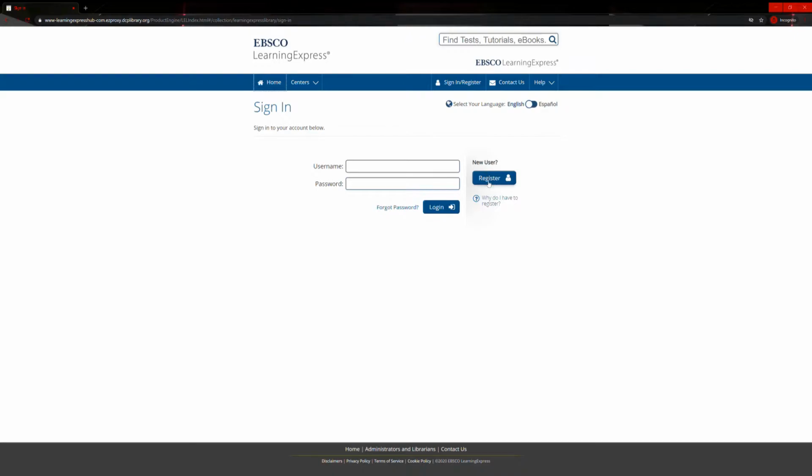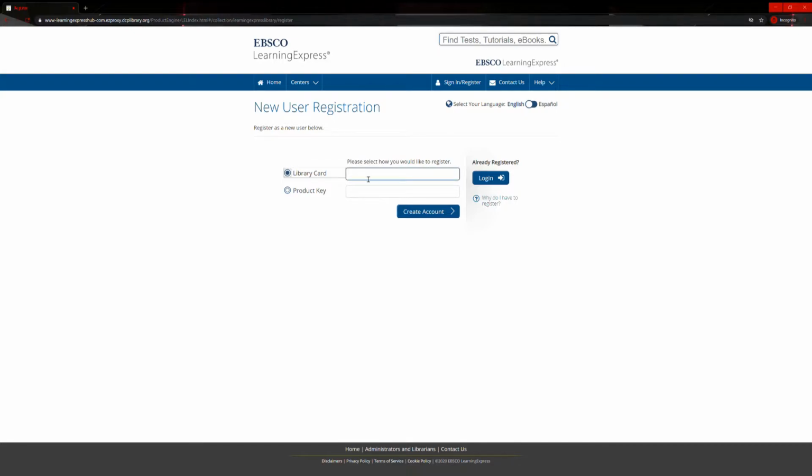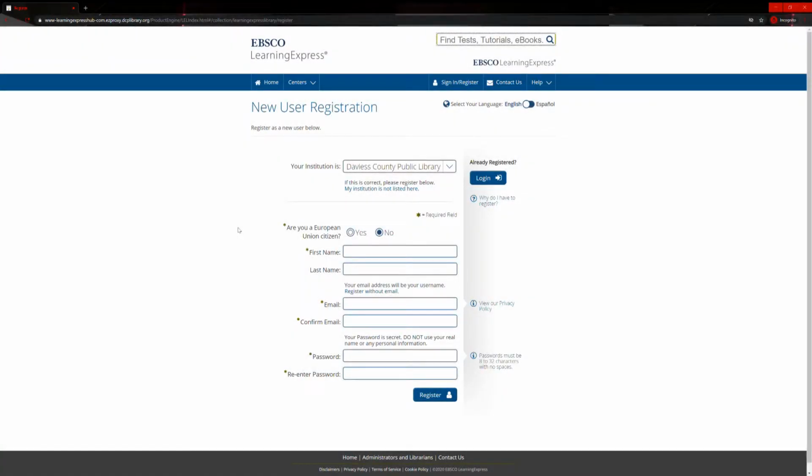If not, we'll register. So what you'll have to do is select library card for how you would like to register, and then put in your number again. Once you've put in your library card number, it should take you to this next screen. It should already have your institution filled in. If not, change it to the Davis County Public Library, and then you'll want to put in your first and last name, your email, and then create a password, and then hit register, and that's it.